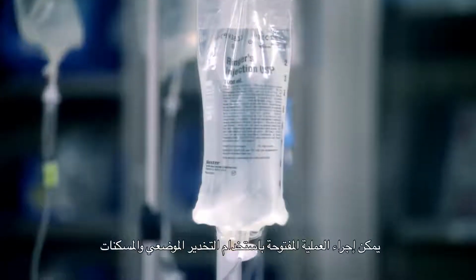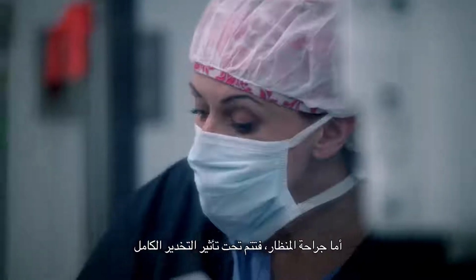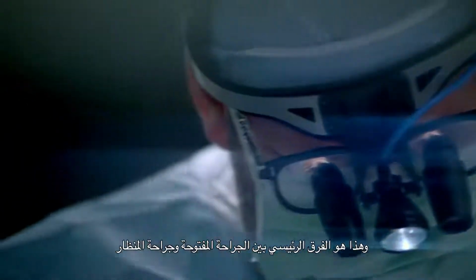The open procedure can be performed under local anesthesia and sedation. The laparoscopic one has to be under general anesthesia. This is the main difference between open and laparoscopic surgery.